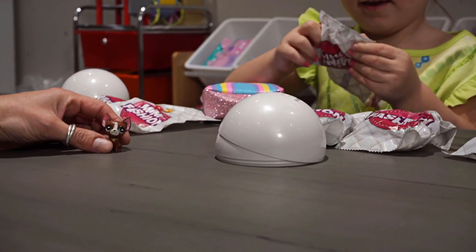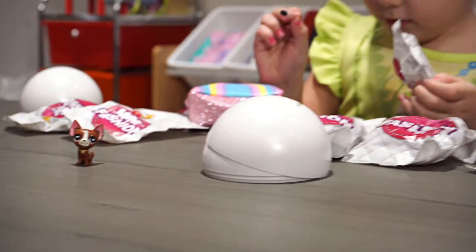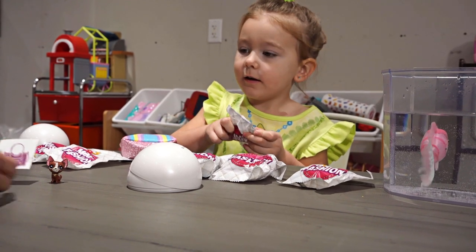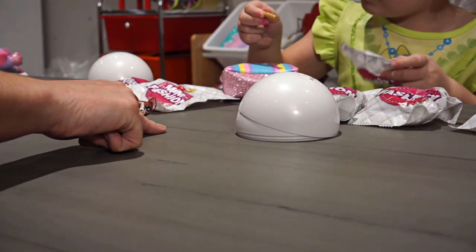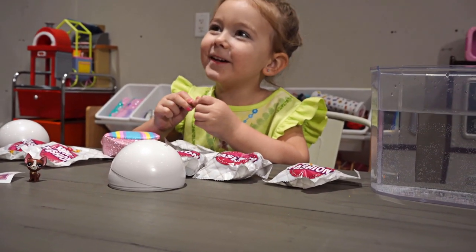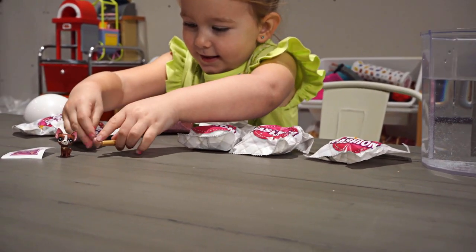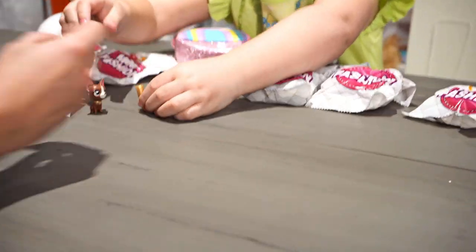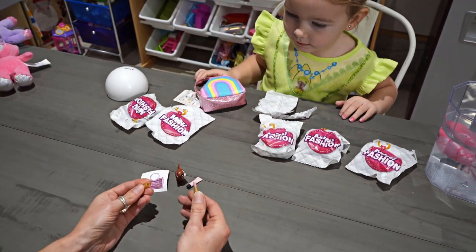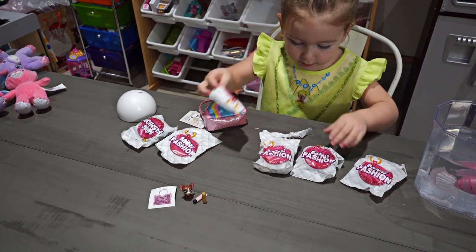Oh, little puppy dog. What else is there? Something else? Lotion. Okay. And a purse sticker. That's cool. With lotion. Oh. Wow. What's that? Lipstick? Oh, that's lipstick. Cool. Put them down here. Cool. Lipstick. We got some lotion and some lipstick. Pink. Lily's favorite color. Okay. Open the next one.